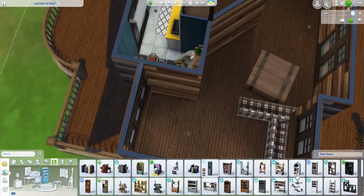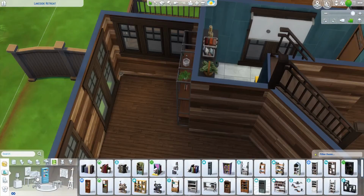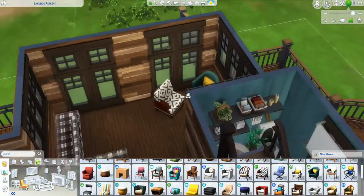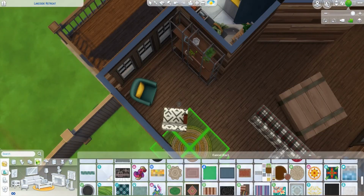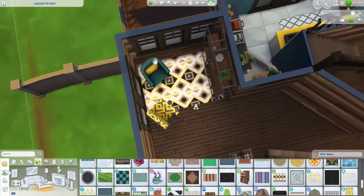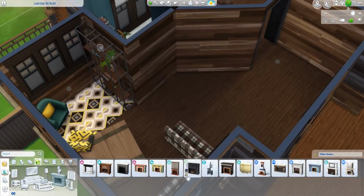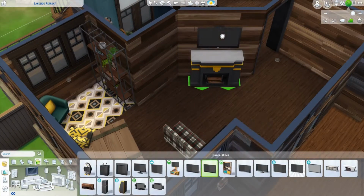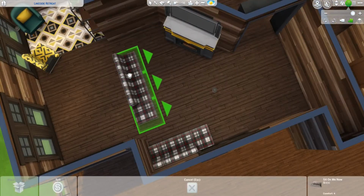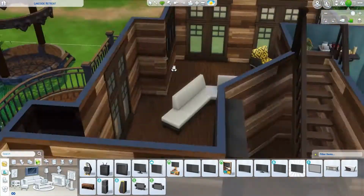I also really struggled with layouting the living room because I wanted it to have a fireplace. I wanted it to be cozy, and I also wanted there to be a dining space. So it took me ages. You will see me rearrange it a couple of times. I think I'm pretty happy with the final layout. I think that works. I'm not 100% sure.